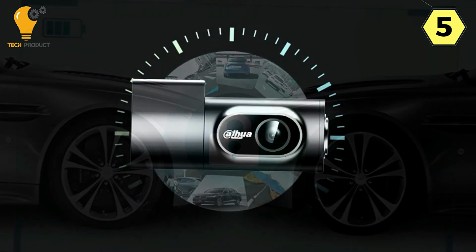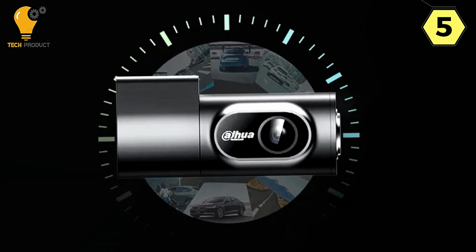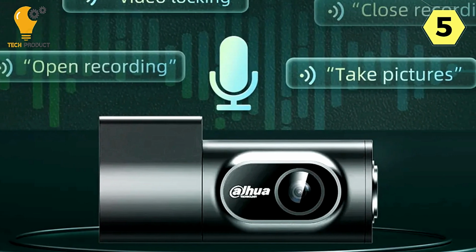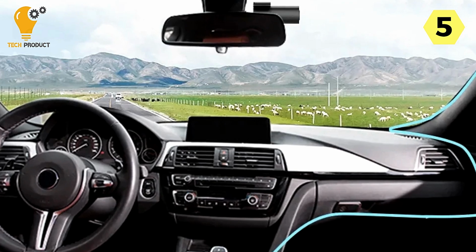Voice commands for hands-free operation add a layer of convenience to the Dahua M3 Dashcam. Users can issue voice commands during video recording without the need to manually interact with the device. This quick and responsive feature allows for the immediate saving of pictures and video recordings, enhancing the overall user experience.